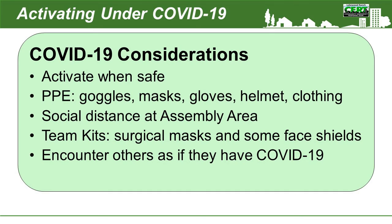It's critical that you make sure that you've got the social distancing occurring in the assembly and other areas as far as you're able to. And in addition, in the team kits, we've added some extra surgical masks and some face shields. So just so you're aware that those are now part of the team kit.